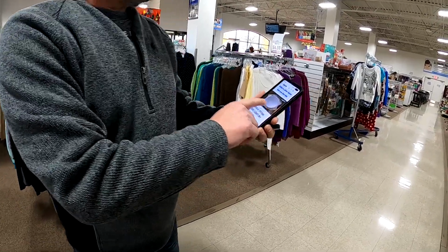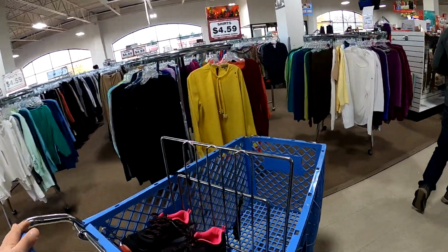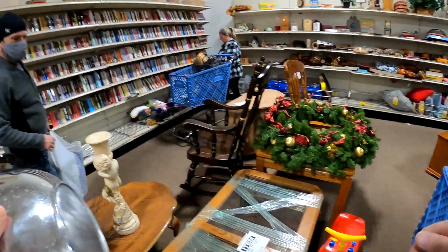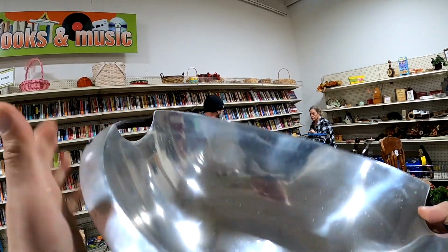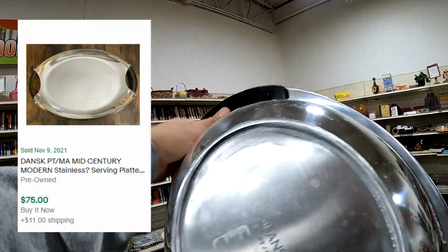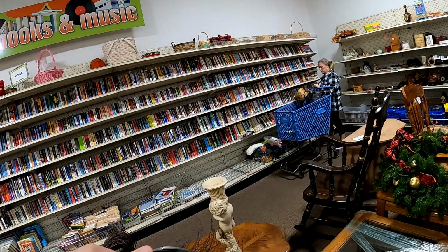This is another flipper here, and he actually gave me a hand here and tipped me off to something I didn't even notice. So this is a Dansk bowl here, and it's made of aluminum, and they have $7.99 on it. However, this should go for probably $85 plus shipping, or $75 plus shipping even. So yeah, I'm pretty happy with that.